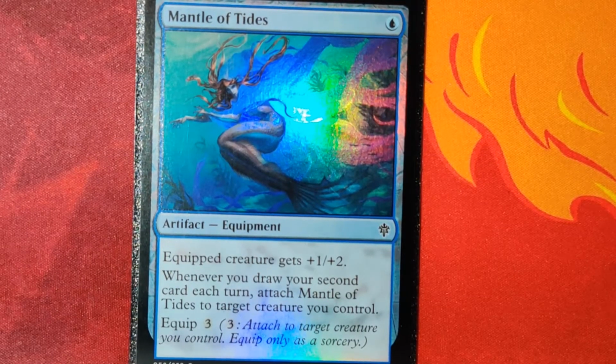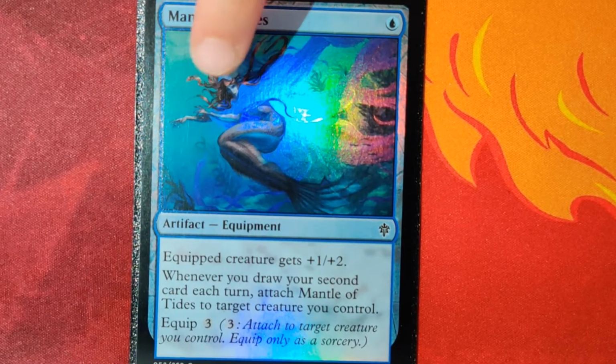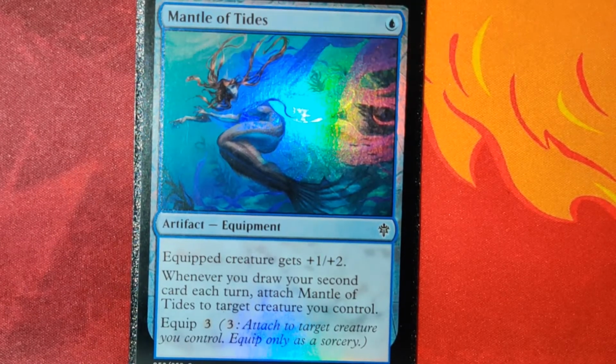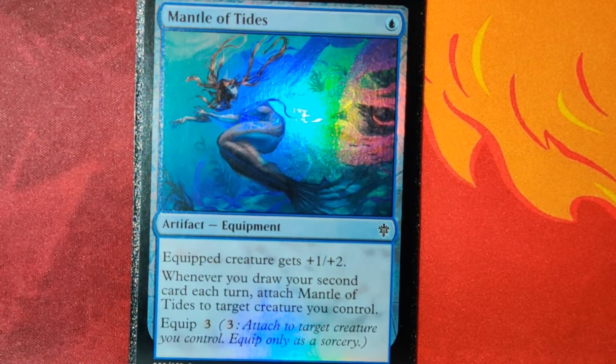This one is, I think I could have chosen a better one, but I'll go with this one. My favorite part is the waves coming off her. Okay. And that's her mantle. Yeah.